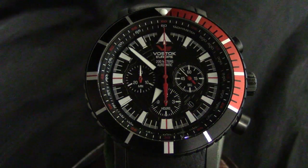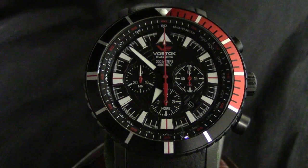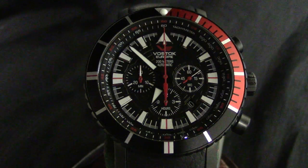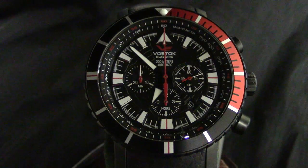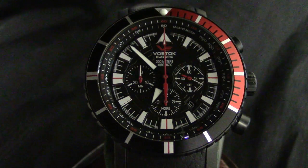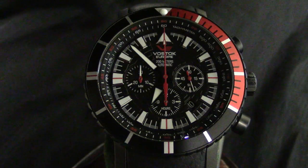Now, I will tell you, price-wise, this movement, the NE88 34 jewel column wheel automatic chronograph, rivals the pricing of any of the other movements that are out there. The Valjoux 7750, the Sellita SW500, Valgranges A07.211. It is extremely expensive. As a matter of fact, you can buy some nice watches just for what the movement in this particular timepiece costs. It is 28,800 vibrations per hour, or 4 hertz. It is a 34 jewel movement, so it is very heavily jeweled.